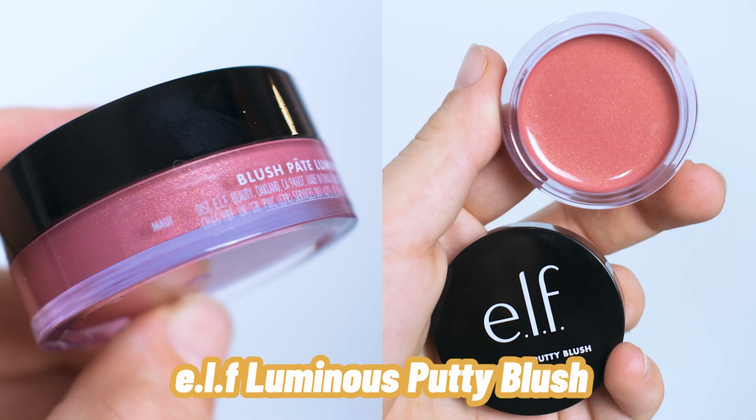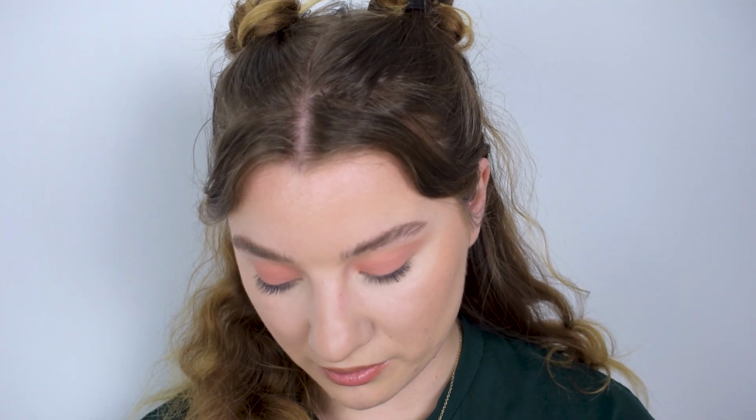And this is the shade Maui, as I said before. So the Luminous Putty blush is a putty cream to powder blush with a shimmer finish, and these retail for €8. Very nice price for a cream blush, not gonna lie.